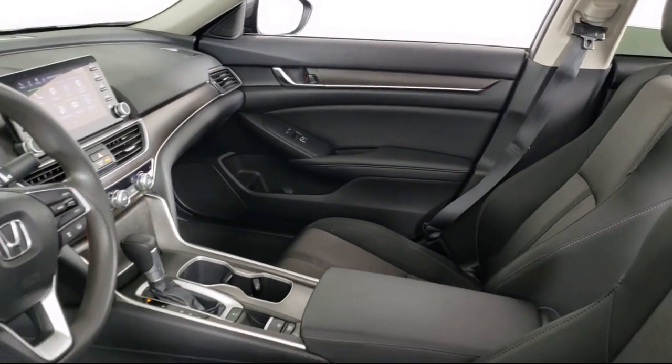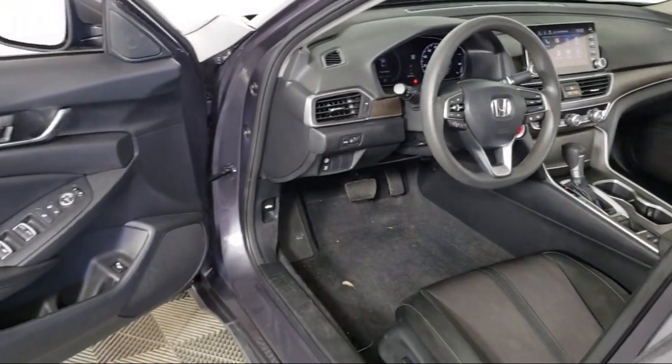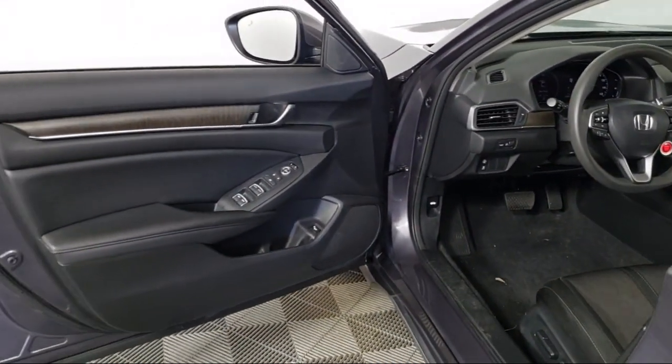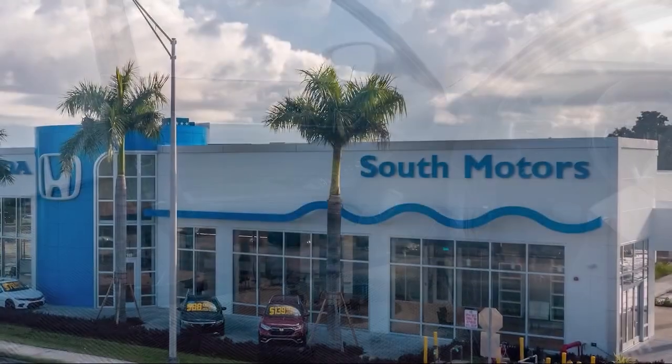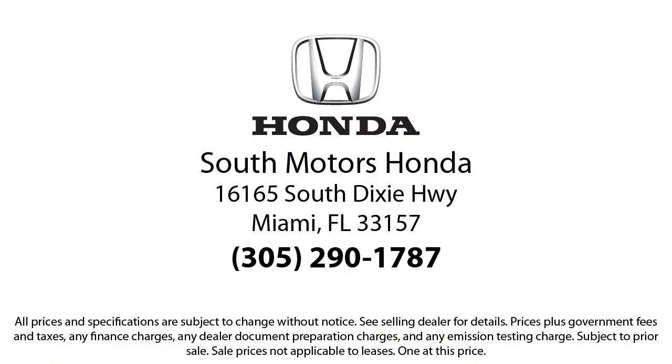And for additional peace of mind, we also offer a 3-day exchange policy and a financing program custom tailored to you. So come join the family. We're located at 16165 South Dixie Highway in Miami.